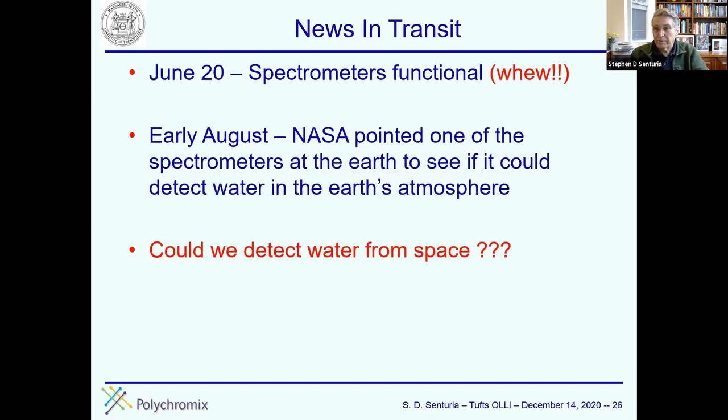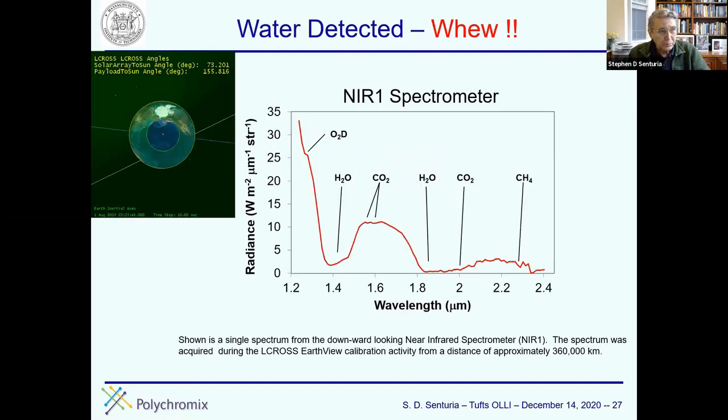We have plenty of water on Earth. We have oceans of it. But could we see it from space? Yes. This is the Earth, and that green circle is what's called the field of view of the instrument looking back at the Earth. It's looking at a portion that has plenty of water, and lo and behold, we see the water.